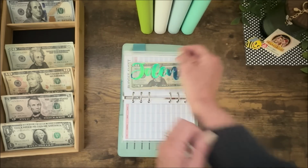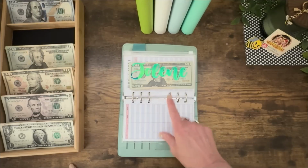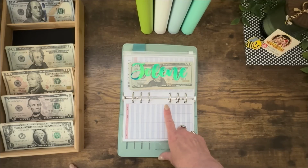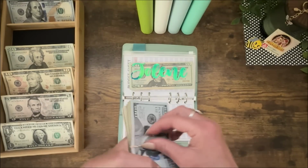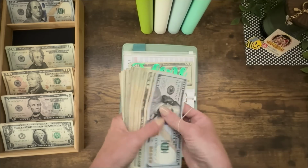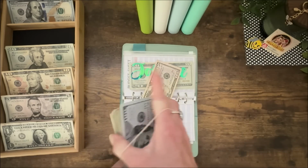Okay, Jolene, she gets 25 a week, but this week we are giving her 50. And I feel like I did something wrong. I feel like there should be a $50 bill there. So this is what I'm gonna do. I'm gonna get into my savings challenge money and take that 50.